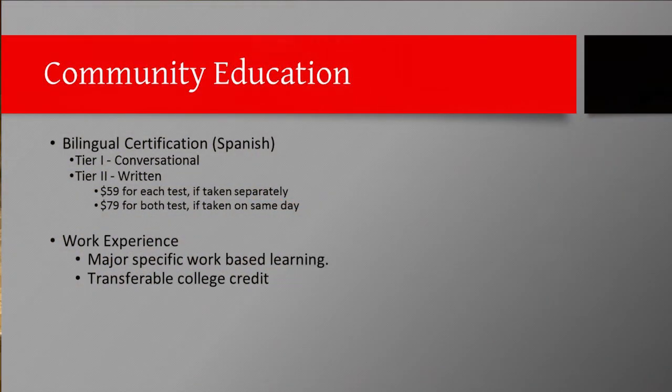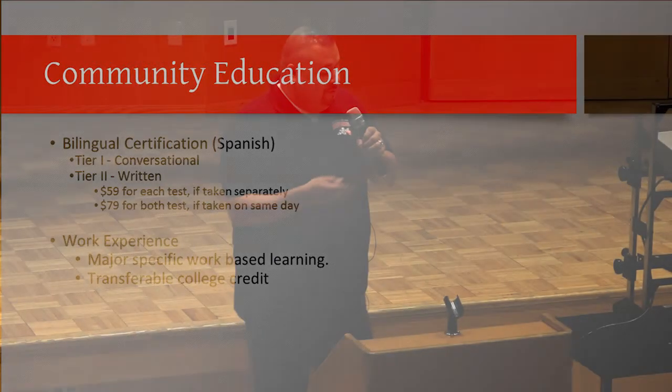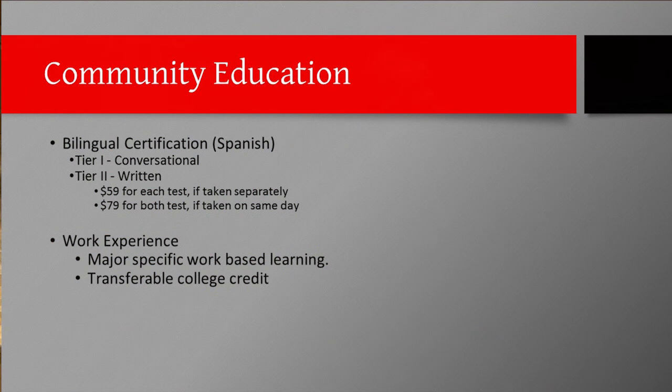We also have community education. So what is that? That is the bilingual certification. We have a lot of county workers here today. It provides individuals with the opportunity to obtain certification as a Tier 1, which is just conversational Spanish, or Tier 2, which is the written Spanish. That's all held in the FACE department at Bakersfield College. The fees are all listed.